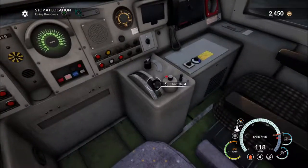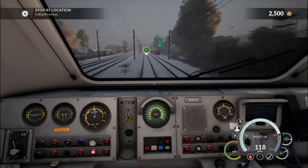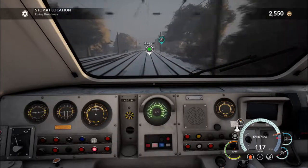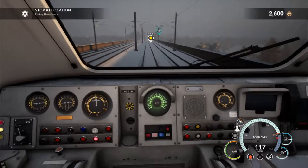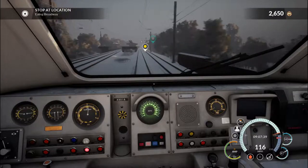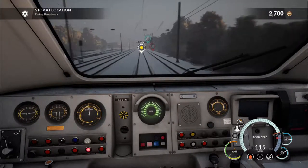So what we're going to do is just put this into throttle idle. Just going to cruise for a little while. We've built up our speed now, we're doing quite a good rate of speed. And here we go, we've got a yellow signal coming up. Obviously made some good time. So like I say, we've got that throttle into idle, so we're just coasting along now. We are approaching this yellow signal, which we are going to go through.